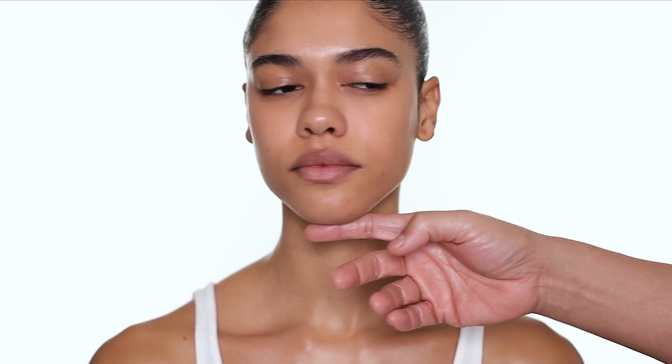To start every makeup, I always prep the skin first. Larissa's skin is absolutely gorgeous. You see here, we really just cleanse the skin. We didn't do anything at all. And now I'm going to do skincare prep.